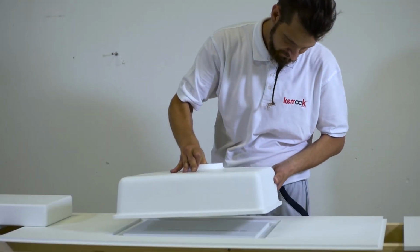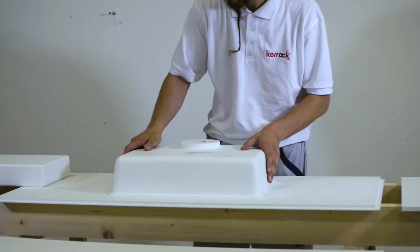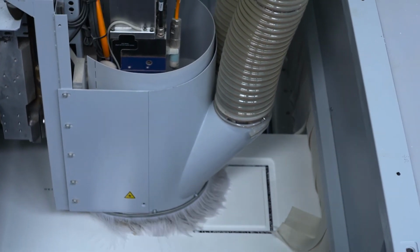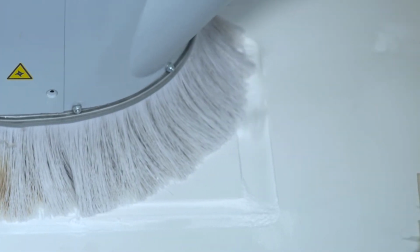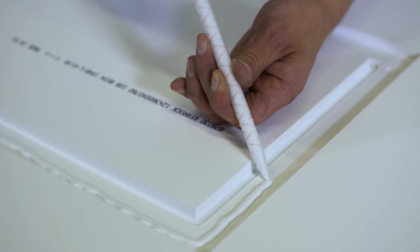Before bonding the Kerrock bowl, we must check the correctness of the cutout and whether it's set evenly on the work surface. If the sheet and bowl are in the same color, the cutout on the sheet must be deepened in the same way as during the making of the edge of the sheets in a marble or metallic style to reduce the visible differences in shades between the sheet and the bowl.